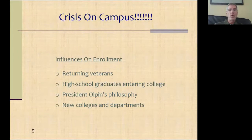Historically, Utah also had a high percentage of high school graduates who were entering college. That was kind of a baseline layer, if you will, that existed prior to this post-war period, but it created a fairly high baseline layer that the other factors would influence significantly.